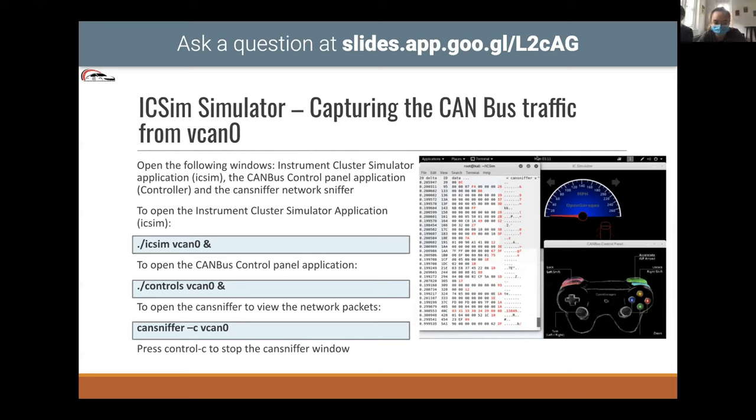If you run the controls and you see that screen up, if you select it and then type up, down, left, right, or the left or right shift buttons, you'll be able to control that, especially if you have specified the same network interface. When you key in the keyboard entry, it will send the relevant CAN bus signals into ICSIM, and you'll see it reflected in the instrument cluster on the window on the top right. So that's all good. You won't actually get to see the traffic. All these things are just happening under the hood.